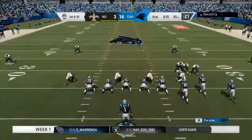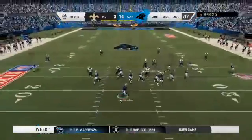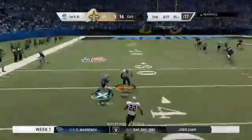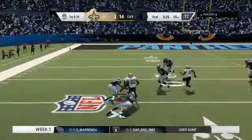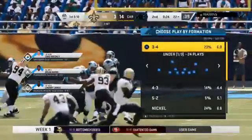The Panthers out there and ready to begin their next drive. You've got under a minute to go here until halftime. You've got the good-sized lead. No need to do anything crazy. And he fires one that's intercepted. Picked off by Eli Apple. And this one will be brought back to the 22.